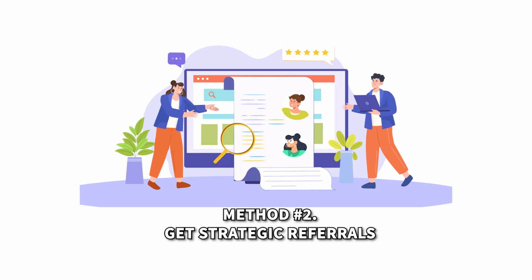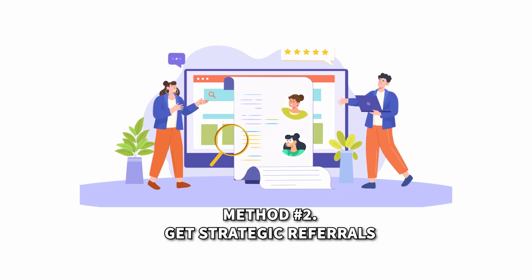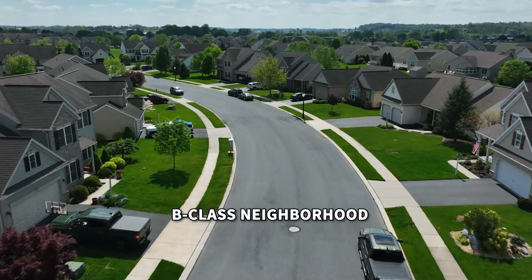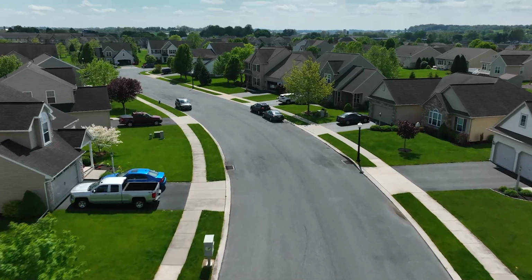Method number two, get strategic referrals. This is the second approach and often the most effective. It's getting referred by another investor or a real estate agent. But not just any referral will do. You want referrals from investors who have similar investment strategies as yours. If you're focused on single-family homes in B-class neighborhoods, you're going to want to find somebody who's doing the same thing so they can refer you to a manager who is managing in that type of area.